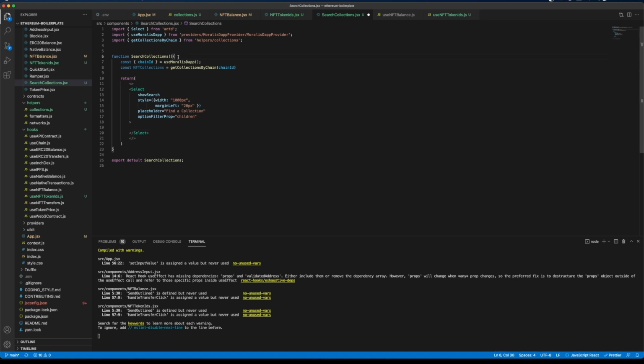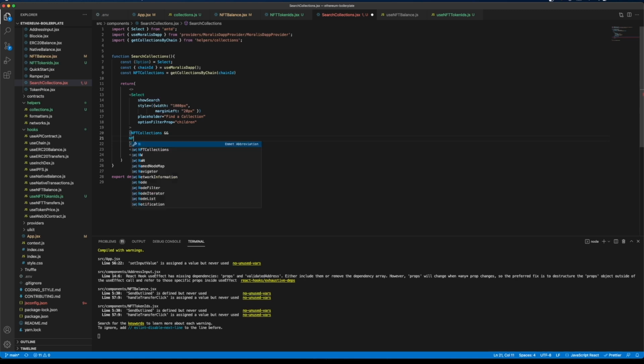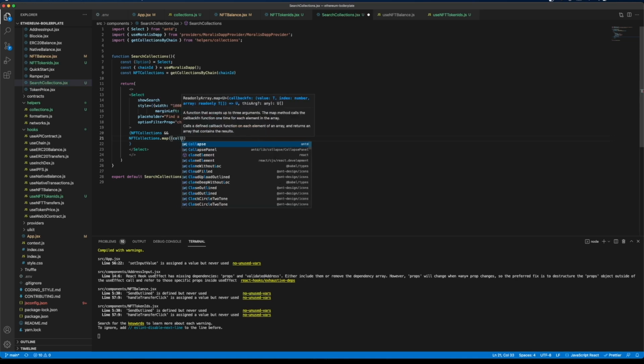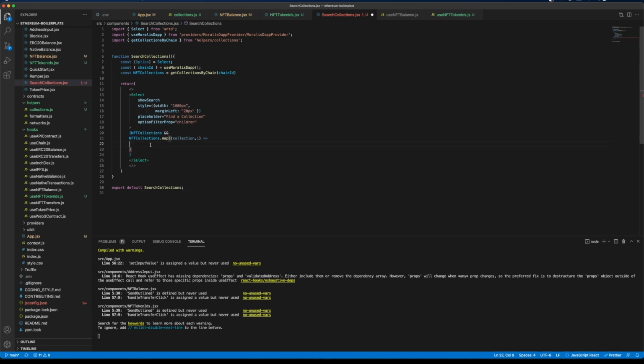Oh, I actually have to bring those options in as well from Select: const Option equals Select.Option. So this will allow us to get individual options inside this Select input, but we don't want to manually input all of them. So we'll just map through the NFTCollections array if we have it. So we'll do this, and then we'll map through them. And every time we'll get the collection and the index of it, do arrow function.